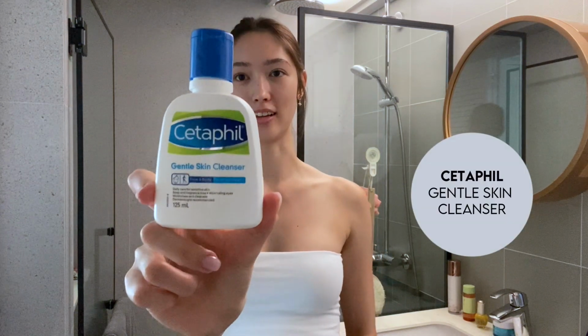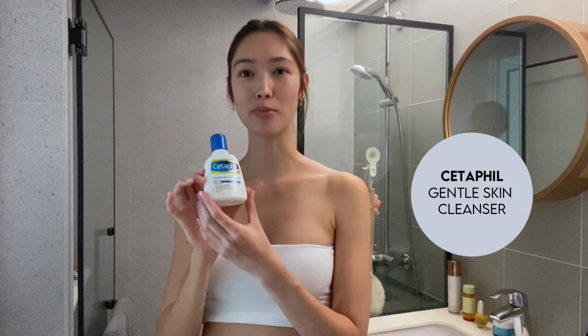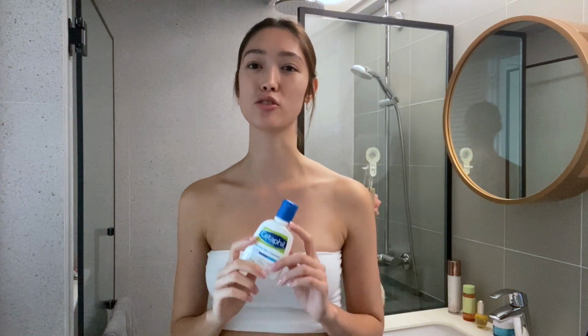So the first thing that I do every morning is I give my skin a little cleanse, and my favorite cleanser to use is the CETAPHIL Gentle Skin Cleanser. This is a little baby one, but actually in my shower I have a giant bottle. It's like 1 liter. And the reason why I love using this is because it is so gentle. My skin doesn't feel stripped.